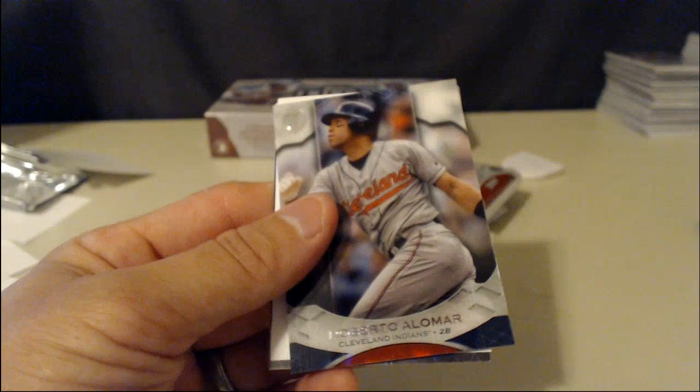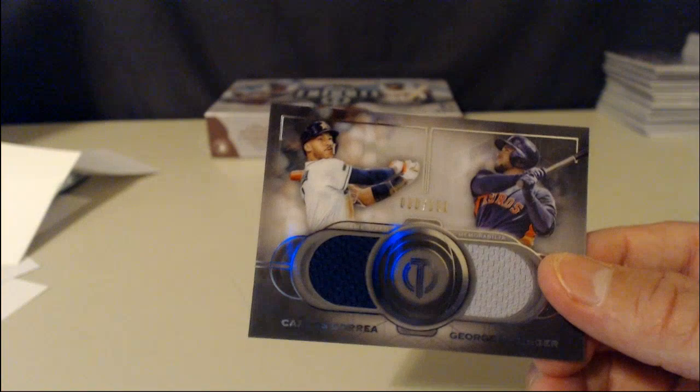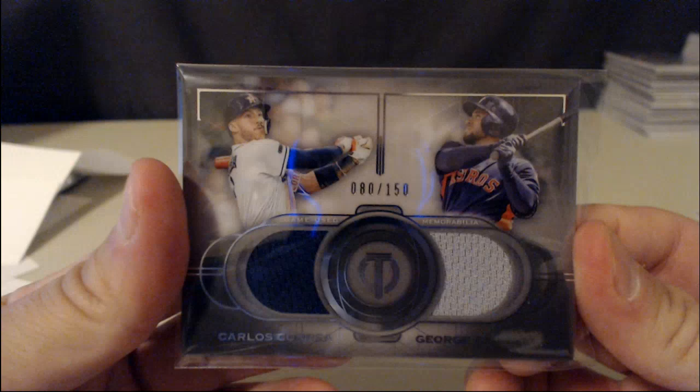Max Scherzer, Roberto Alomar. And a dual relic of Carlos Correa and George Springer for the Astros, numbered to 150. Another one for the Astros. Richard H. 80 of 150.